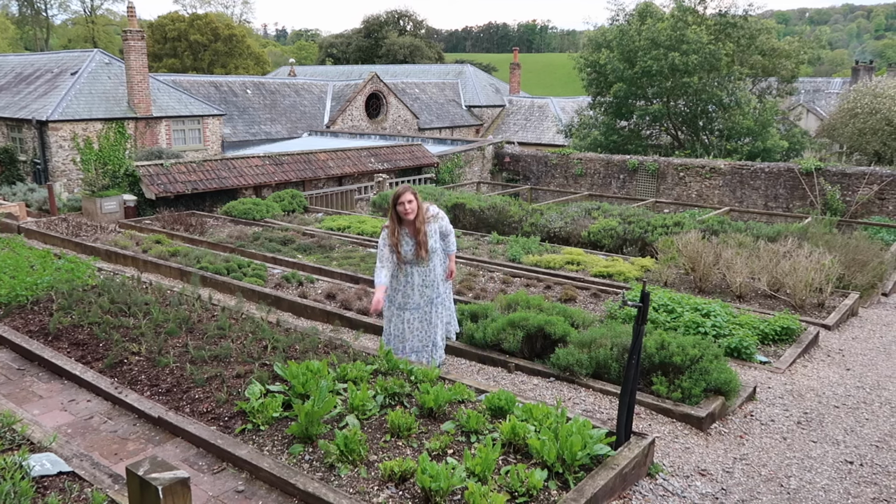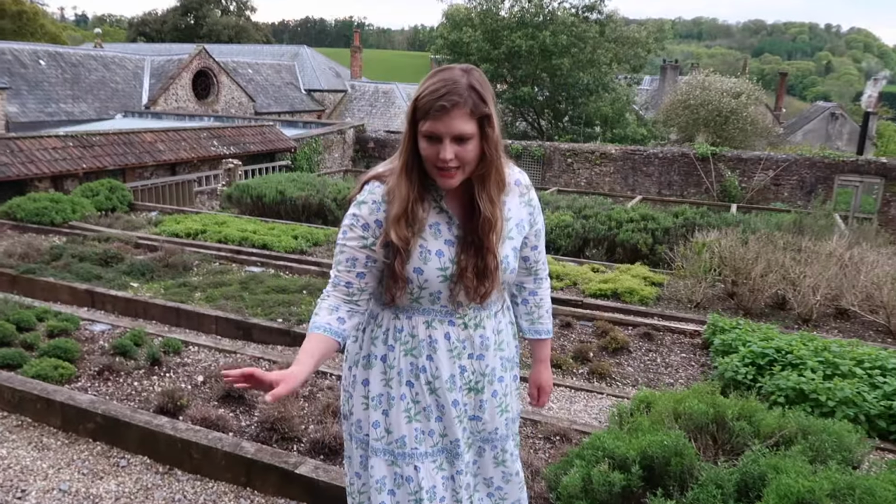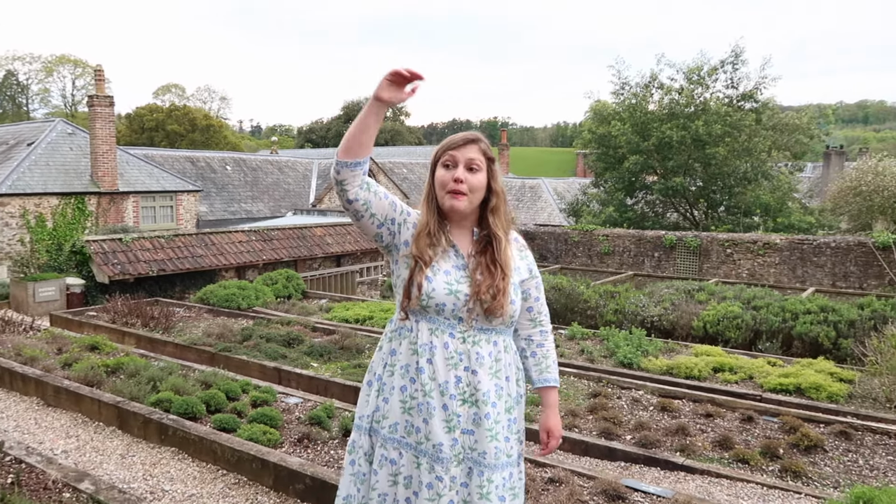Fennel is extremely pungent, and it is a bit of an acquired taste. It's quite licoricey. My mum doesn't like it, but it is used in a lot of cooking, so they've got quite a lot of it here, and it will get very tall. It will be much taller than me by the time the season's over.